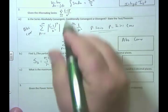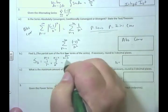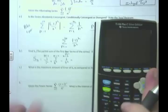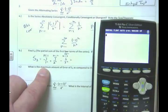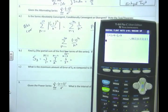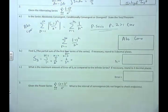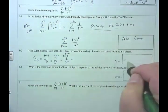Plugging in n equals 3. That's back to minus 1 over 3 squared. So I end up getting negative 1 plus 1/4 minus 1/9. I end up getting negative 0.8611111. So there's my answer. I wanted 3 decimal places, negative 0.861.